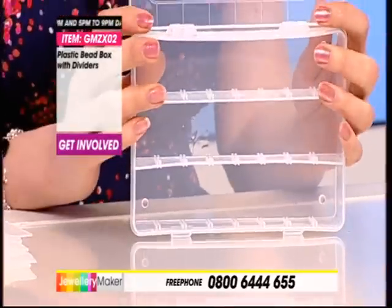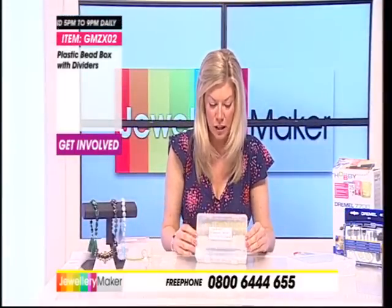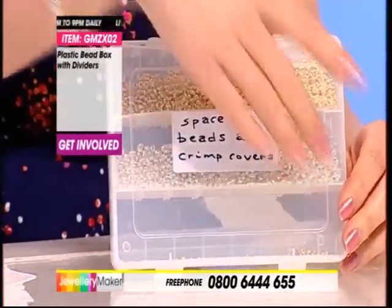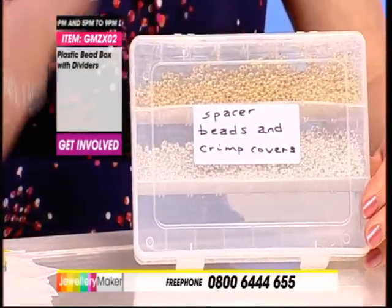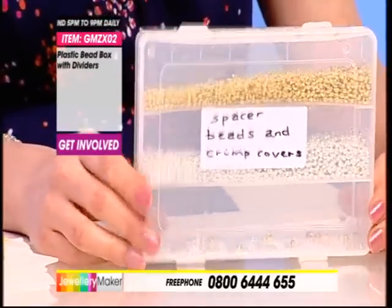Just add them to your order, your plastic bead box. You'll see here, we've added, there we go. This is from our studio. We've got the spacer beads and the crimp covers in here. So we've got these, see, we've organised this. We've not mixed them up. We've got the golds at the top. You've got the silvers in there as well. And because the divides go right to the top of the box there, even if I do that, you can see there, they're staying where they are. They're staying, so really great.